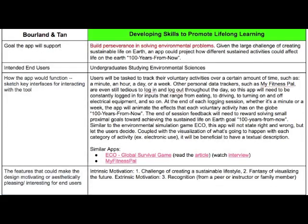It's similar to MyFitnessPal, we already mentioned that, but also an environmental simulation game called Eco, which is not currently available as an app, but it takes users' inputs on what they do in an environment, and then based on those inputs, the environment is affected. So it doesn't necessarily tell players if their choices were right or wrong, but they can discern that from the consequences.